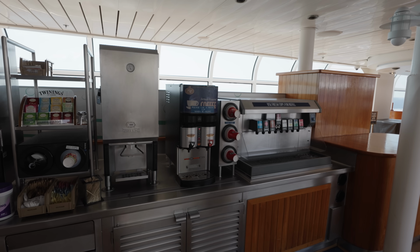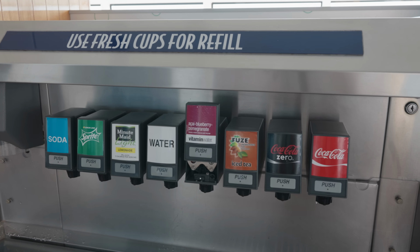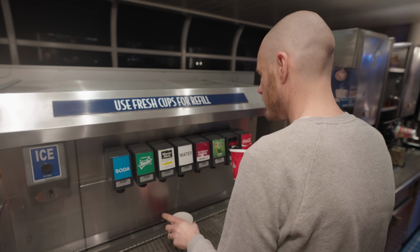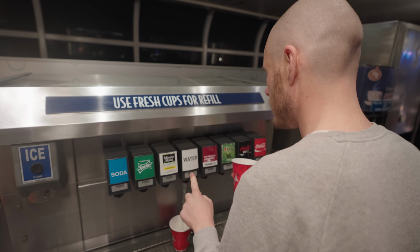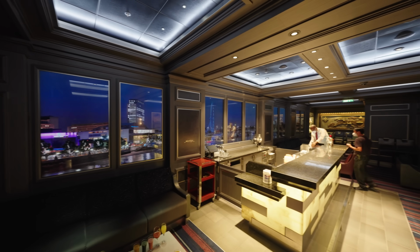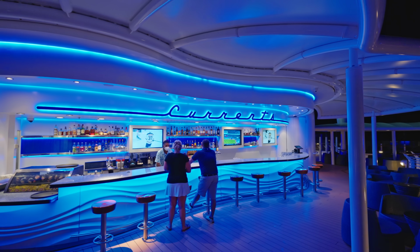Also just outside of the buffets, you've got another drinks refill station with all of the same drinks as well. So all of your sodas, which is great. So you can come here whenever you want and fill up your drinks. It's one of the great things about Disney that all of this is included, especially the soda, because on other cruise lines you'd normally pay for a soda package, and it can be $10 a day per person, so you are saving a bit of money here. Soft drinks in the restaurants are included, however sodas and other soft drinks from the bars are an extra cost.